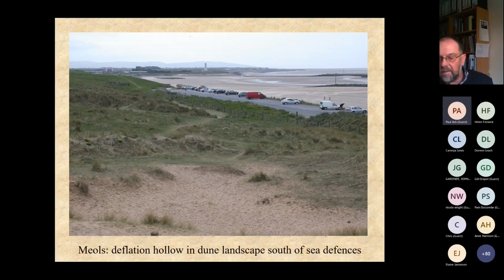So there's how it seems today, a very changed landscape from the one which the antiquarians came upon nearly 200 years ago, but the lighthouse is still there. That's an 18th century lighthouse, now much closer to the sea than when it was built in the 1770s.